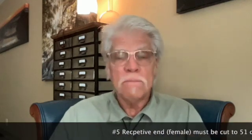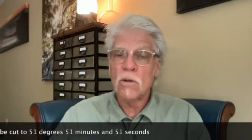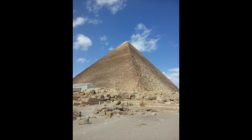Crystals are one of the few elements on the earth that can attune to water at the same frequency, and that's why they make great tools for working on the human body. 5, the receptive end, sometimes called the female end of the crystal, must be faceted, forming an internal angle of 51 degrees, 51 minutes, and 51 seconds. This is the same angle as the sides of the Great Pyramid of Giza.